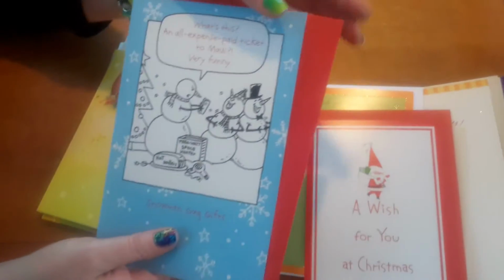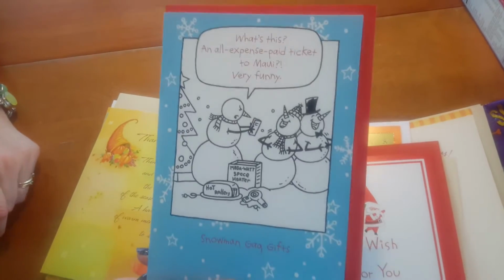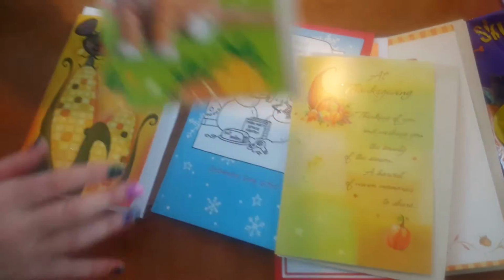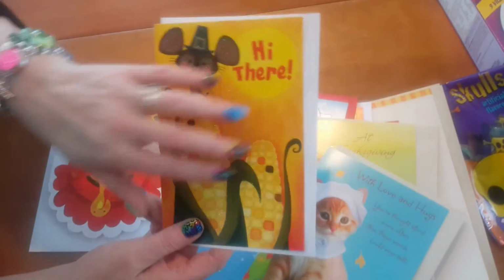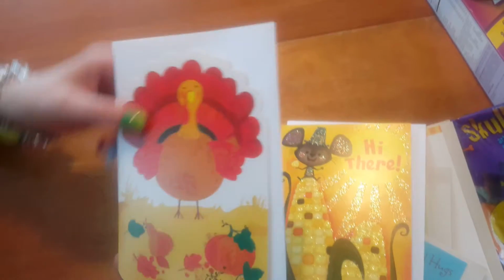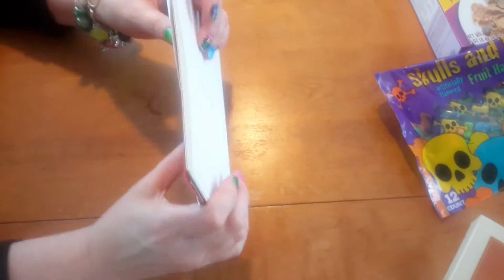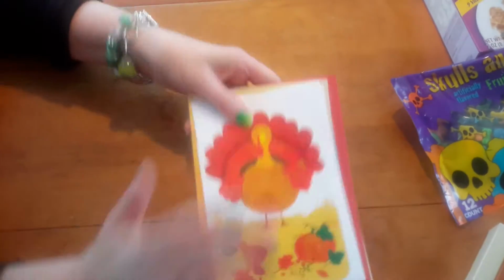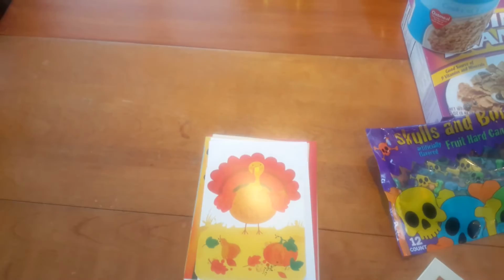And he got this too. Real amusing one. Snowman gag gifts. Another Thanksgiving one. This one's extra cute. It's got a little mouse with a bunch of glitter and a turkey. So we're set on these holiday cards for right now. Two for a buck on those. Pretty good.